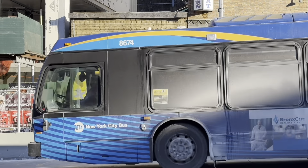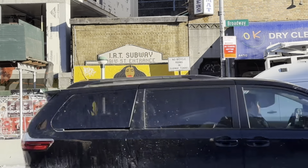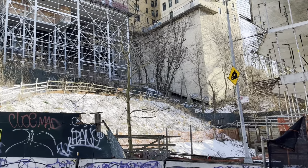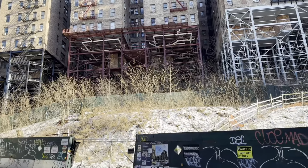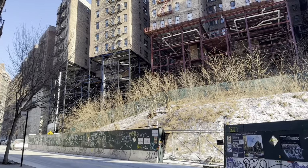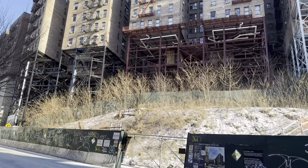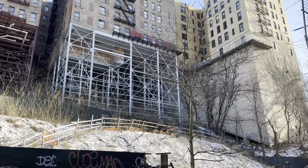There it is on the outside. This is what the IRT Entrance looks like on Broadway at 191st. And behind it, there's a really steep hill, and these apartment buildings were built on stilts. It's kind of a cool look. I really hadn't seen much of that before.